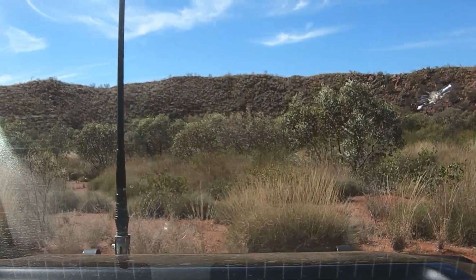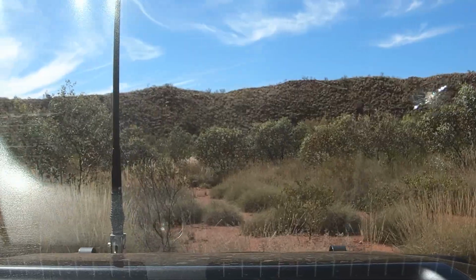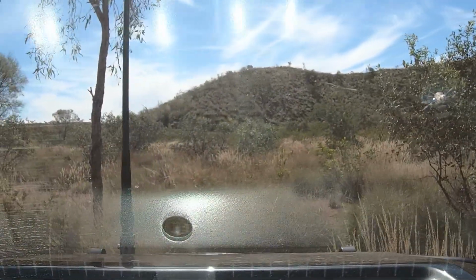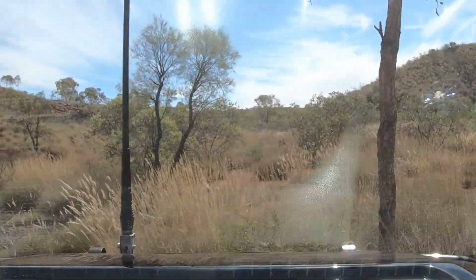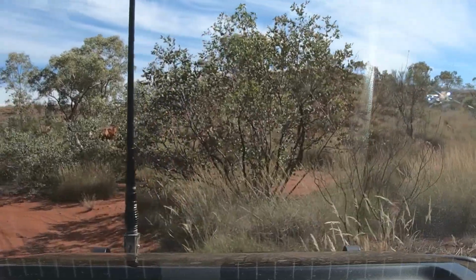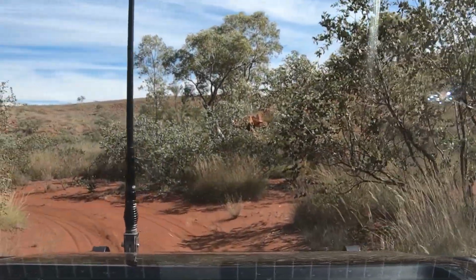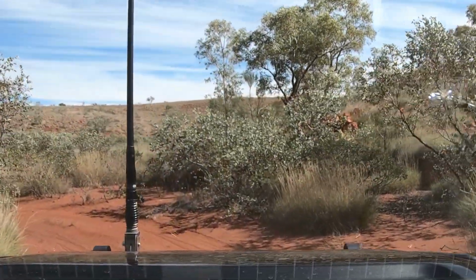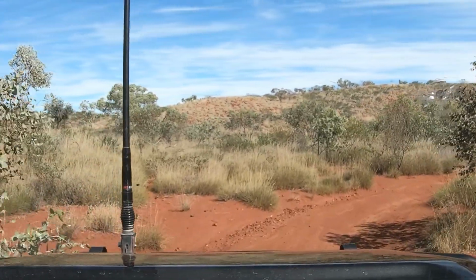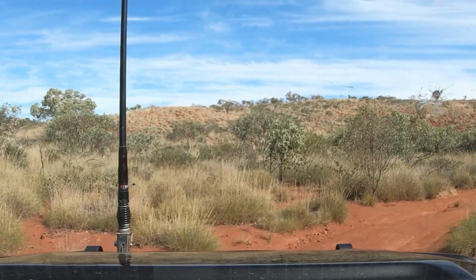Well, we are leaving the meteorite crater. We were considering camping in here, but it's very dusty, and it's only midday as well, so we've got a big day of exploring in front of us, heading over to the Punda rock art, the petroglyphs. That was a very cool experience. I've never driven in the bottom of a meteorite crater.